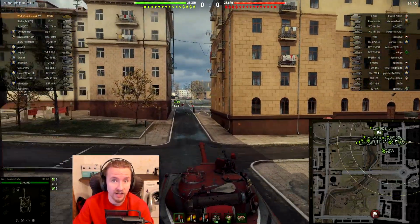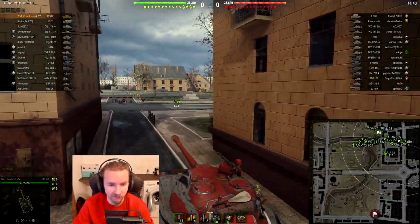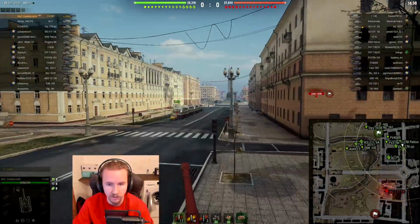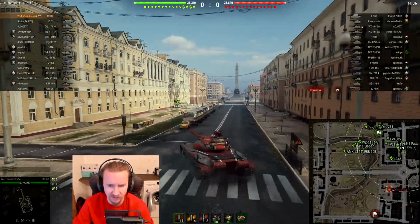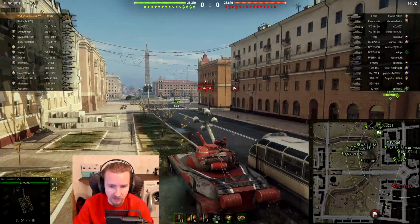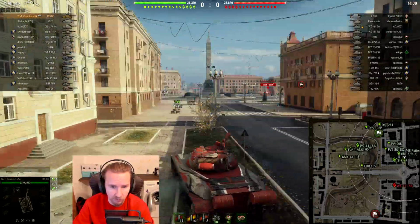It's crazy how tanks like this just seem to get faster and faster, and Wargaming don't seem to do anything about it. In fact, it almost feels like they kind of encourage it at this stage. Anyway, let's not talk about that. Let's not talk about the meta. Let's talk about what we can do with our 113 Beijing Opera.